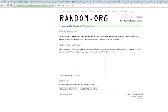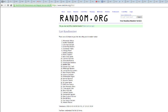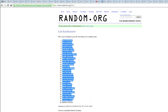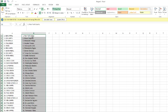And the teams, 19 times. Good luck. Once, twice, thrice, four, five, six. And I'll keep on counting until I get into the teens here. It's like OKC is doing good. 17, 18, and the one that counts, 19. Got the Giants on top, Ravens on the bottom. Paste that in there. Give you guys a chance to look that over.